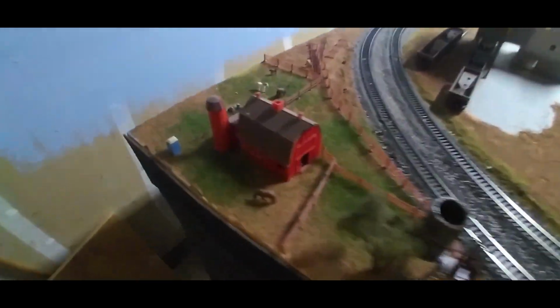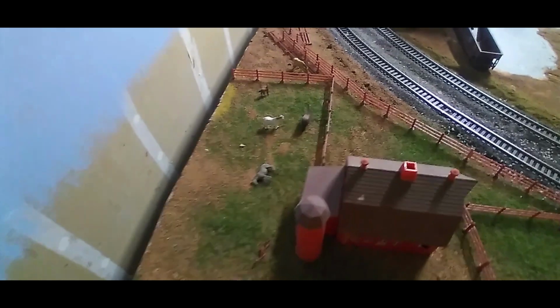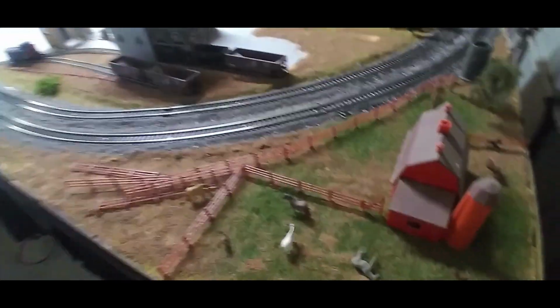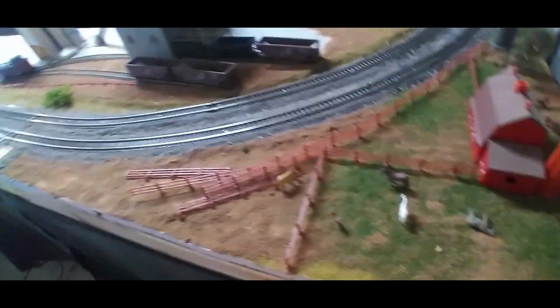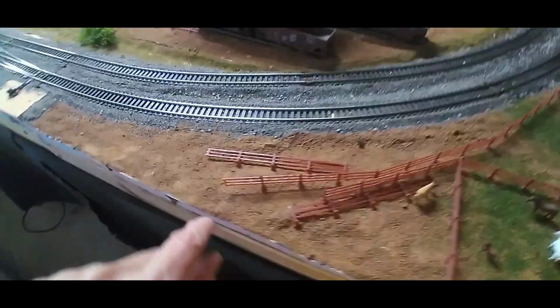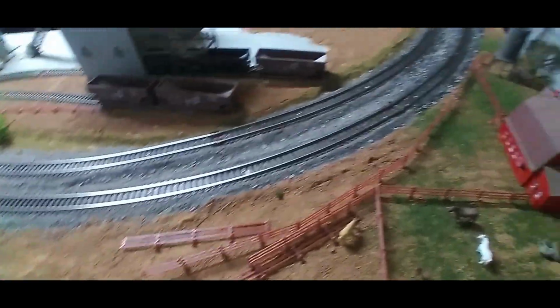I've got to do some repair work to my horse area here. All the work I've been doing running through here, I've knocked over my fences and stuff, so that's all got to be rebuilt.